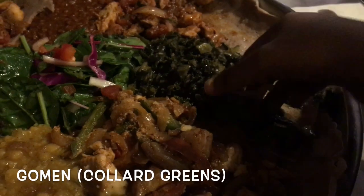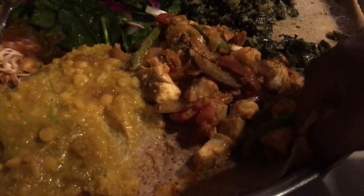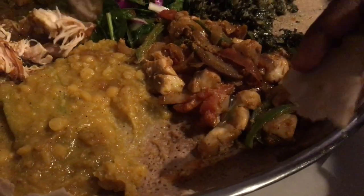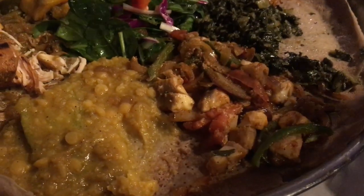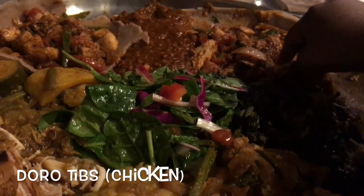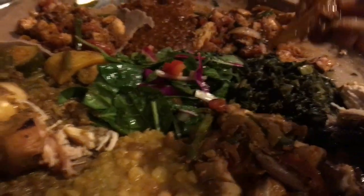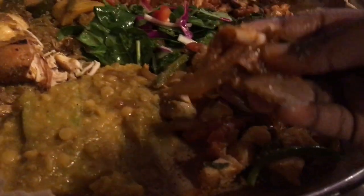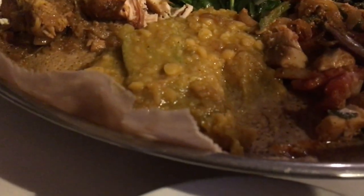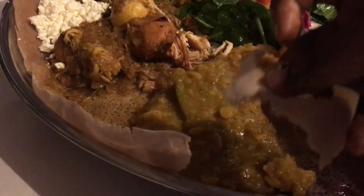Next one I tried is the collard greens, which is cooked with onions, garlic, and ginger. And it tastes really light and fresh. The next one is the chicken, which is, they use the Amish chicken and they saute it with onions, garlic, sliced jalapeno peppers, and fresh rosemary. That one was a lot spicier for me, but it tasted really good. The flavors really blend well together.